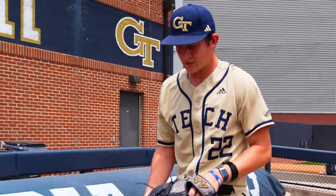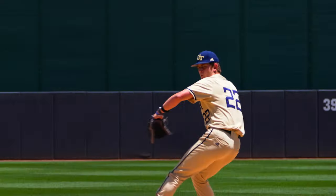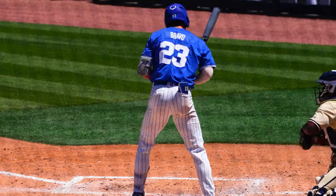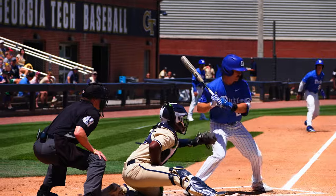A really good opportunity for Tate McKee to try to give you a little bit of length. It's been a very taxing weekend for both bullpens. There's a second straight strikeout for McKee. Was that wipeout slider? Is in there, strike three looking.